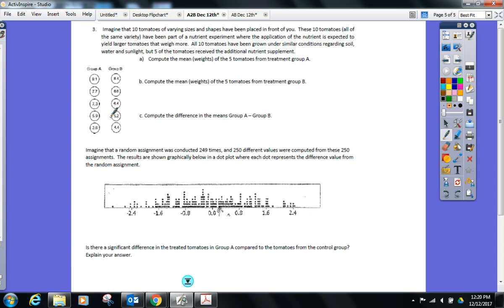What'd you guys get? Mean weight of Group A's tomatoes, 6.76. Group B tomatoes should have been 6.48. The difference in the means of Group A minus Group B should have been 0.28. Yep. And just let me quiz you on this right now. What's that 0.28 mean as far as the problem goes? On average, what? Group A's tomatoes weighed 0.28. I'm going to assume ounces. I don't think it's pounds because that's a 9-pound tomato right there. All right, about 0.28 ounces more than Group B.